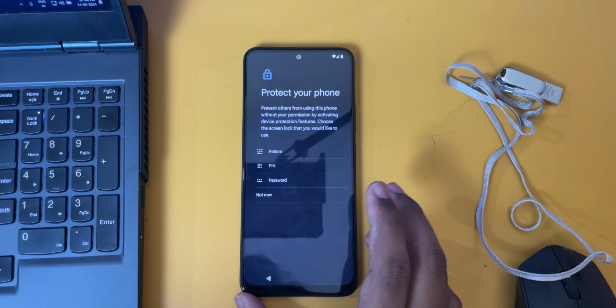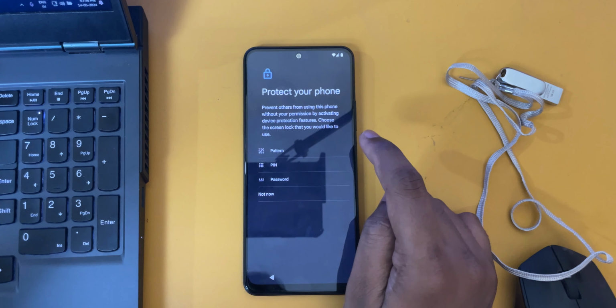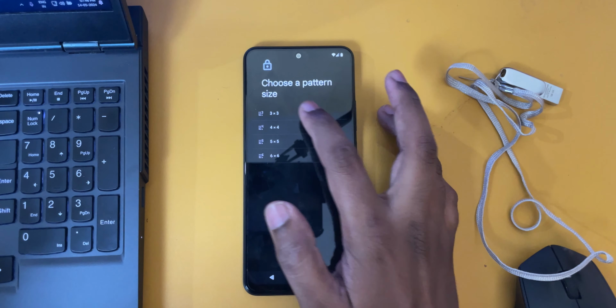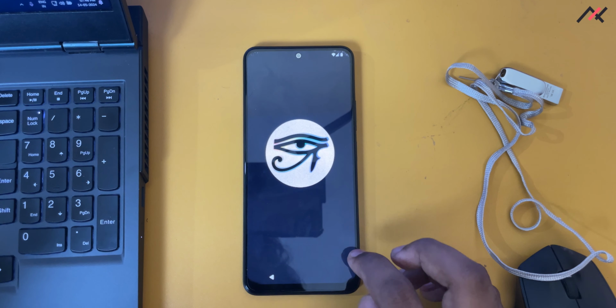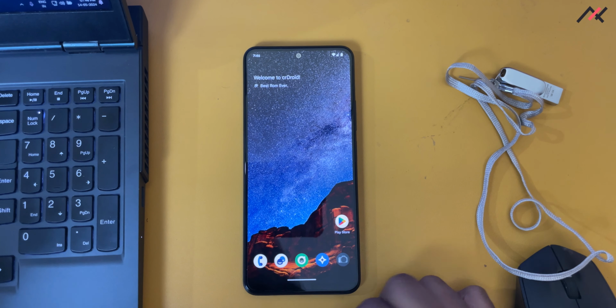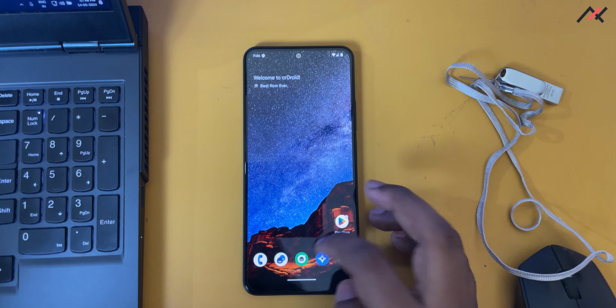Yeah guys, this is one of the problem because we were using the GApps core, right? So due to that reason, it is not fully fetching all the things. Yeah, so Play Store also there, so GApps literally worked.